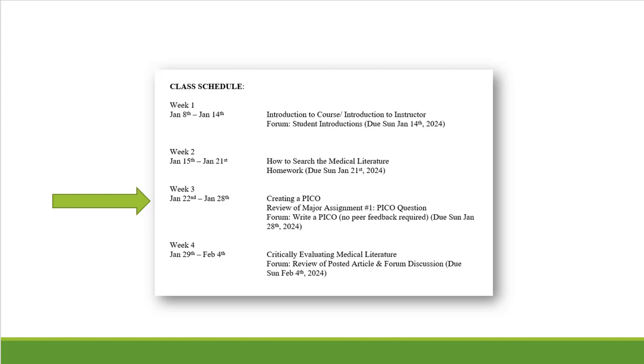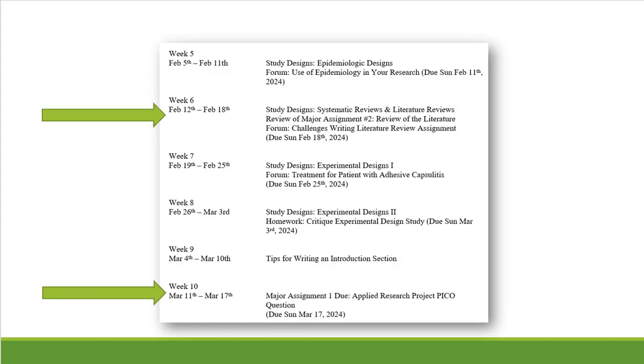Looking at things week by week, you'll notice that I have the due dates for the different forums or the homework assignments. The arrow pointing to week number 3 here is identifying where I'm going to review major assignment number 1, the PICO question. Then moving a little further along, you'll see in week number 6, that's where we're going to be reviewing major assignment number 2, the review of the literature. Now, I might have those things available before that time. You can always be on the lookout for that. I'll let you know when new modules are put up, but those are the specific dates that those reviews will be in place for what you need to do for major assignments 1 and 2.